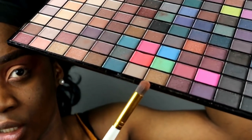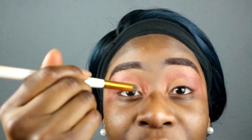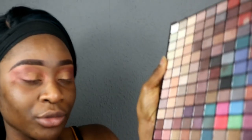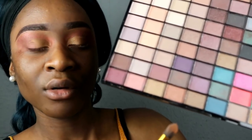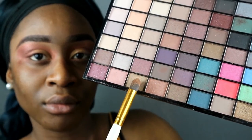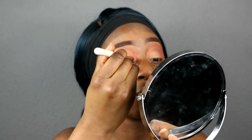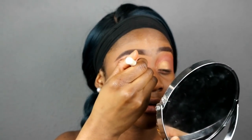It's not blending. Can you see it? This thing is so big. Colorway, gold. Now I put the concealer, dabby dabby. After that I take the gold, bright gold. Where is the palette? Same thing with the other eye. Ah, see, now it's a bit brighter.